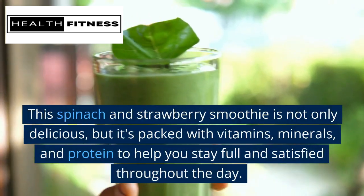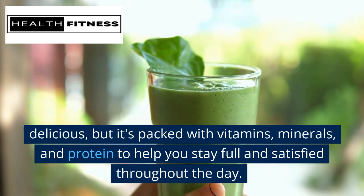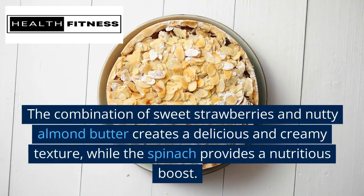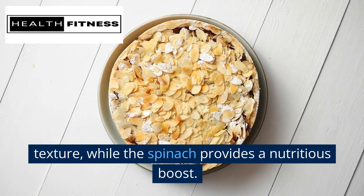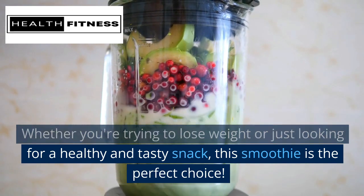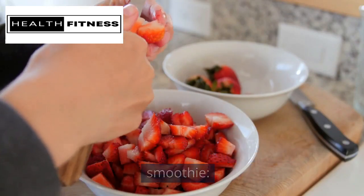This spinach and strawberry smoothie is not only delicious, but it's packed with vitamins, minerals, and protein to help you stay full and satisfied throughout the day. The combination of sweet strawberries and nutty almond butter creates a delicious and creamy texture, while the spinach provides a nutritious boost. Whether you're trying to lose weight or just looking for a healthy and tasty snack, this smoothie is the perfect choice. Health benefits of this spinach and strawberry smoothie.